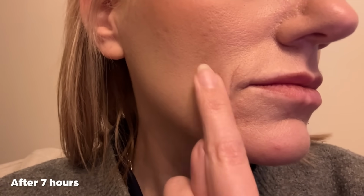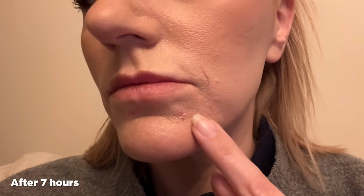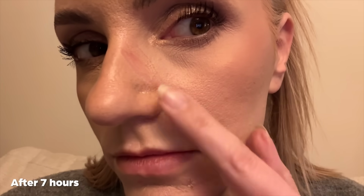On the day that I was doing a wear test for this particular foundation, we were going out in the evening, and I actually wanted to look nice. And after 7 hours, this looked so bad. I just thought I cannot go out like this and give this the full 10 hours. So after 7 hours, I removed it and I did my makeup again.